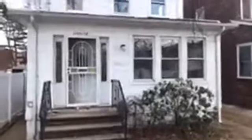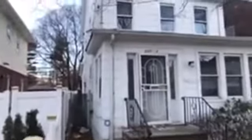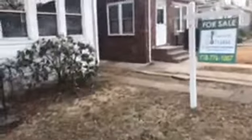All right, so it is single family. So we've got three bedrooms, right? One and a half bath. We've got a lot size of about 30 by 100. And like I said, we just put it on a contract in Floral Park.